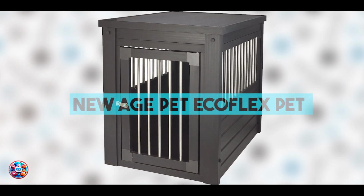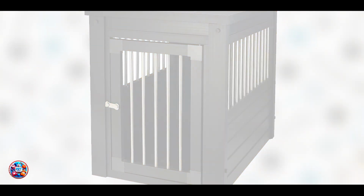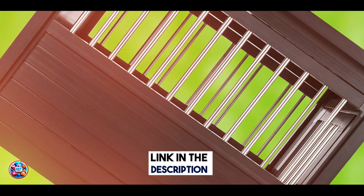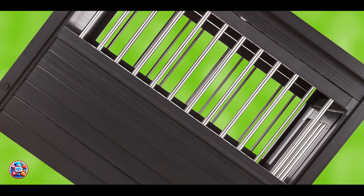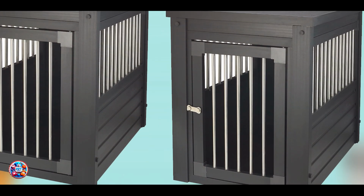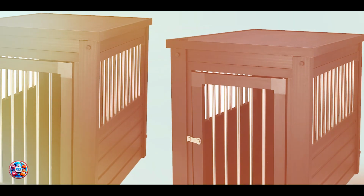Coming in at number 3 is the New Age Pet ecoFlex Pet Crate. The New Age Pet ecoFlex Pet Crate offers a blend of eco-friendly materials and functional design, making it a great choice for environmentally conscious pet owners. This crate doubles as a stylish piece of furniture while providing a safe and comfortable space for your dog.